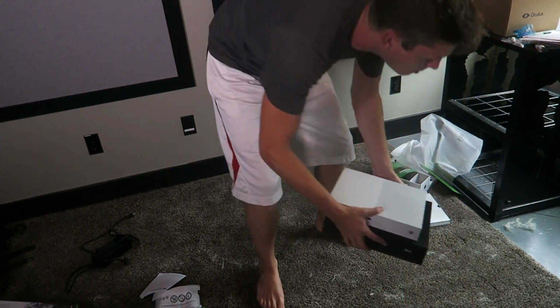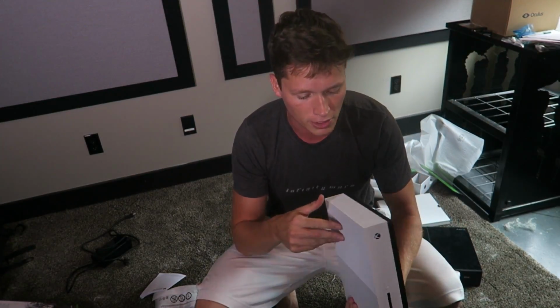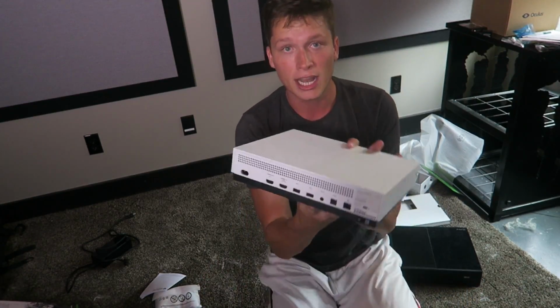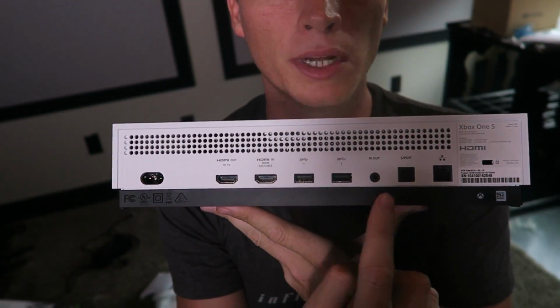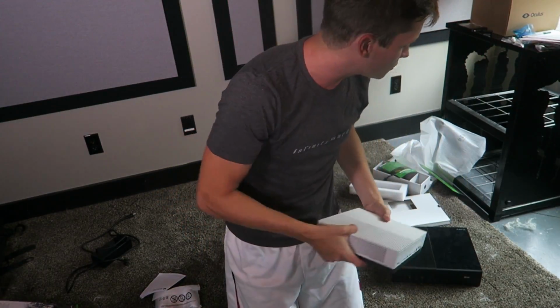I'm also going to put some stuff up comparing the Xbox One S to the PlayStation 4 so you guys can see what it looks like in terms of size. But dude, this is crazy. And then you guys can see here in the back, we've got all of our ports if you guys are wondering what's on there. That's another thing. That's the biggest reason why I wanted to get this. I can't believe I almost forgot this.